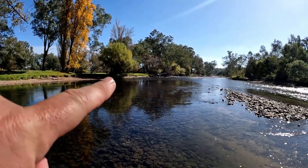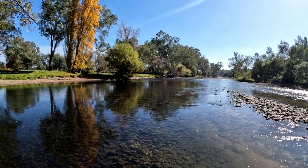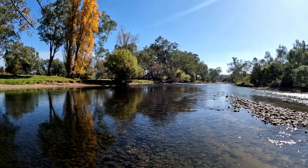There's fish flopping in the water just over there. I don't know if you saw that. You can see them breaking the water there, obviously getting bugs and insects and so on. No wonder it's popular for fly fishing. I just saw three jump out in a matter of moments.